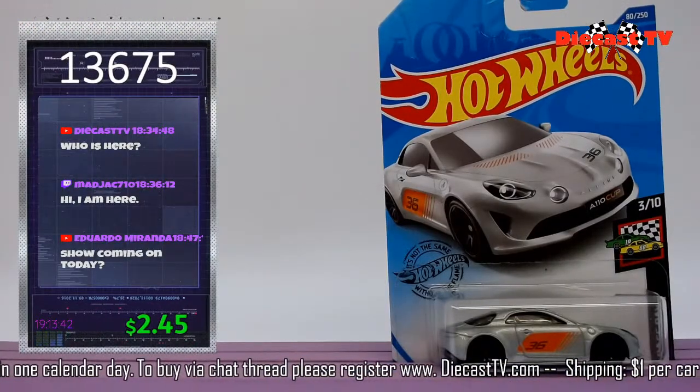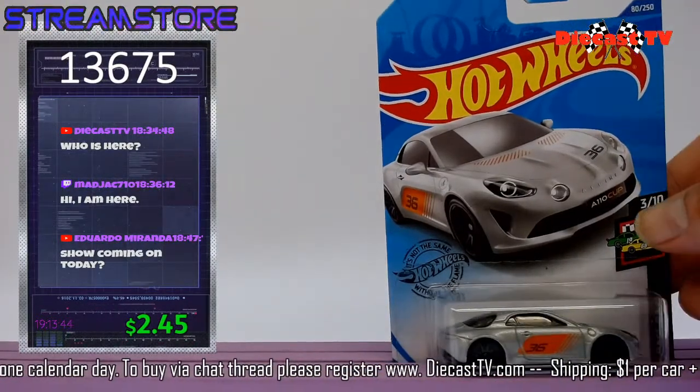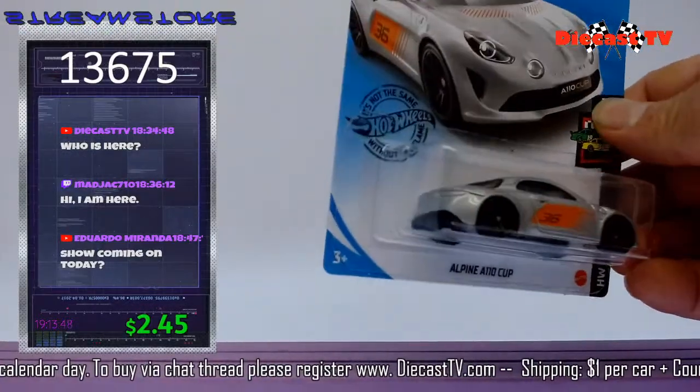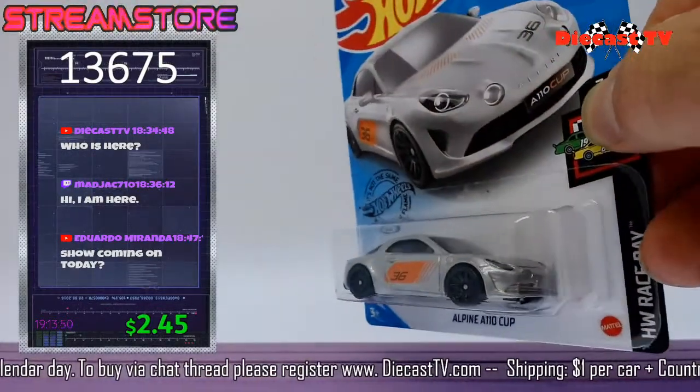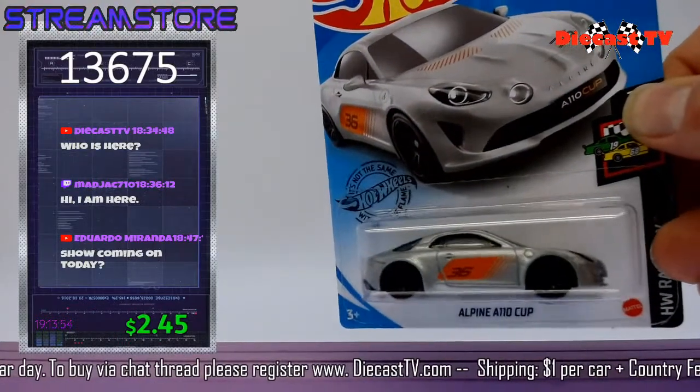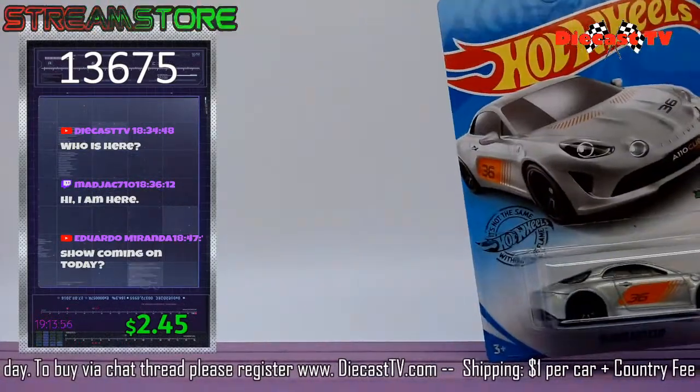You love HW Race Day? Check out this Alpine Cup, new for the L box. Wow, Alpine A110 Cup beauty. Look at that, my friends. Look at the gray. Look at the orange highlight. The black wheels are outstanding. My goodness, pick that up right now.